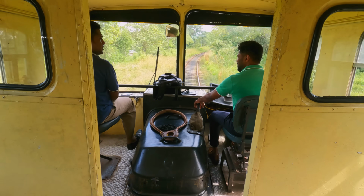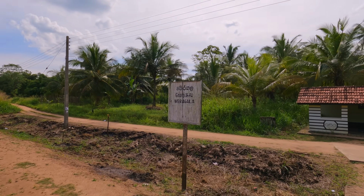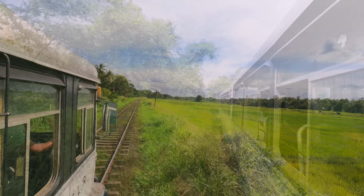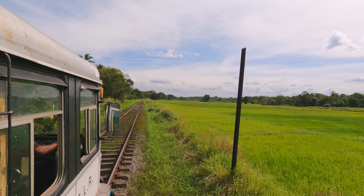Anyway, we continue through rural Sri Lanka, serving more tiny villages en route. A lot of passengers get on or off at many of these stations, showing the Railbus is used for longer distance journeys and local hops alike.